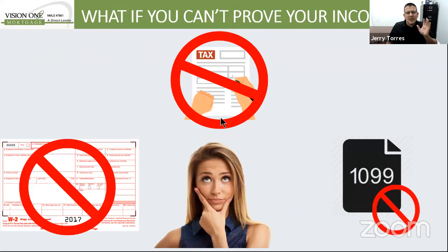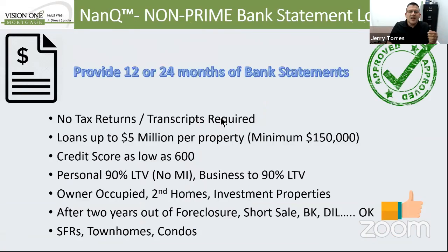Now, what if you can't prove your income? You have no income taxes or you don't have 1099s. Can you still buy a property? And the answer is yes. There is a non-QM, non-prime loan program called the bank statement loan. With this program, as long as you're depositing the money in a bank and that money can be traced, you can buy with this program.